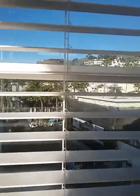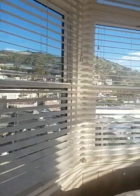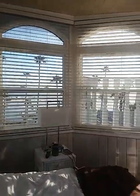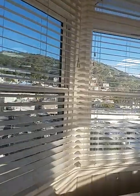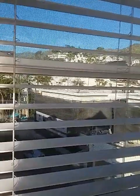This is our room. 360. Try to go slow. This is our last day here, so I'm gonna sit out and drink some coffee. They're having construction going on over there. Opening mid-2019.